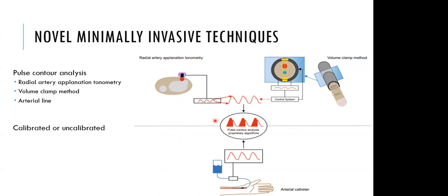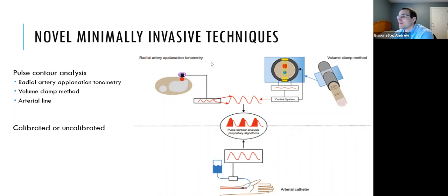What pulse contour analysis is essentially doing is converting a pressure signal into a flow signal via proprietary algorithms that the companies have created. And it estimates cardiac output using the arterial pressure waveform characteristics and patient biometric and demographic data.